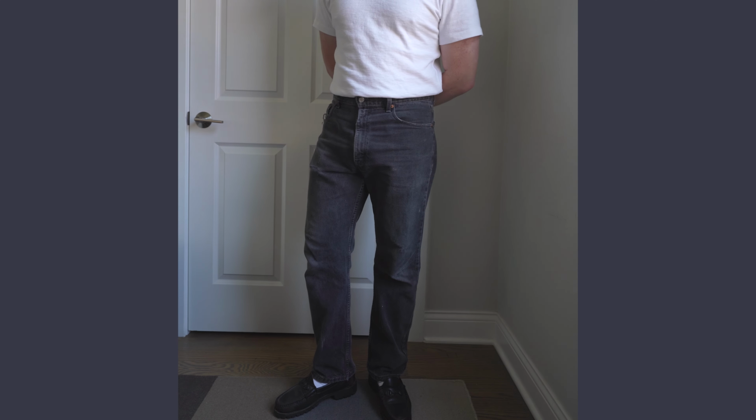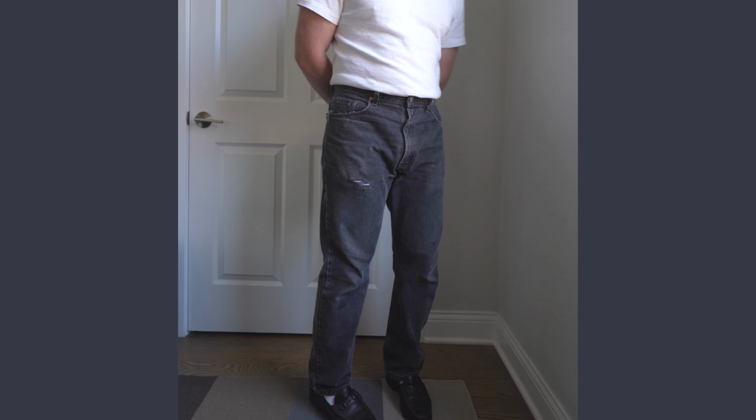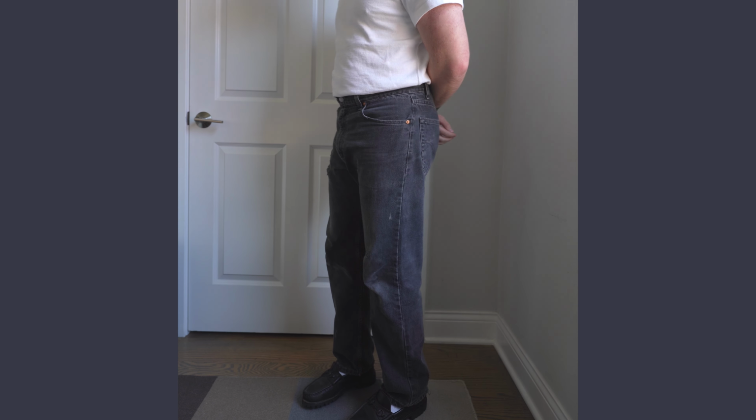Next on the list is going to be my vintage Levi 505. These are a black pair, but over time they've turned into gray, and I absolutely love these. They're more of a relaxed fit than your traditional 501s. I feel in the 90s, Levi 501s were almost skinny, and the 505s were more your classic straight leg, and that's how I feel these are. These are not wide by the standards of what we see today.